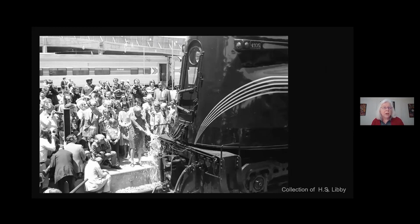So here's another image of a similar christening. Look at what this photographer did. He captured the lady christening the locomotive, as well as all of the onlookers. And that tells a different story again. It's a side view. So think about what image you're trying to capture and what you're trying to say in your image.